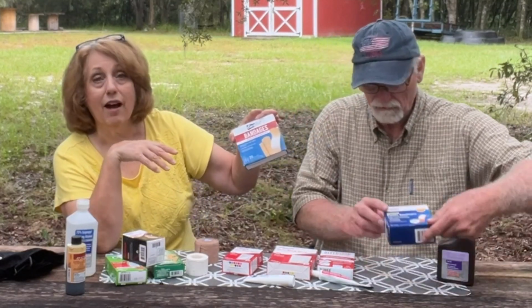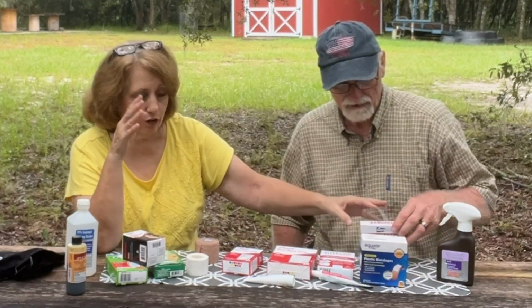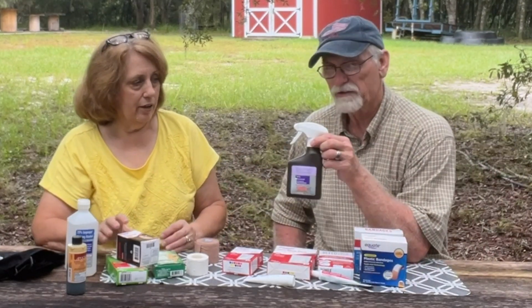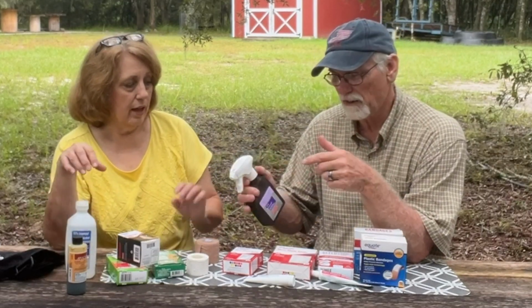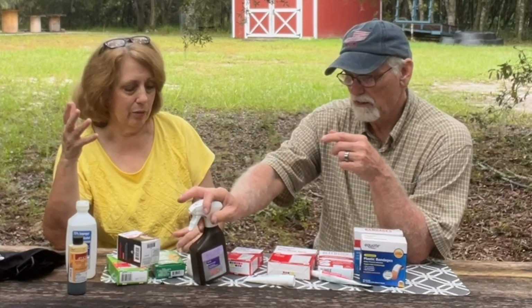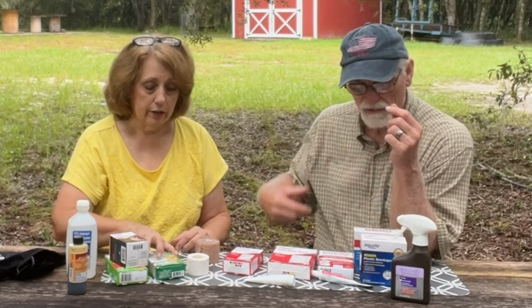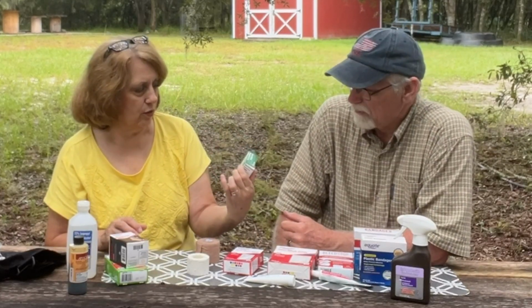We've got gobs of packages of bandages, just different kinds of Band-Aids, every size. Peroxide is a good thing to use on a cut to clean it, and I like this one because it sprays. Butterfly bandages is what I call these. They don't say that on here.